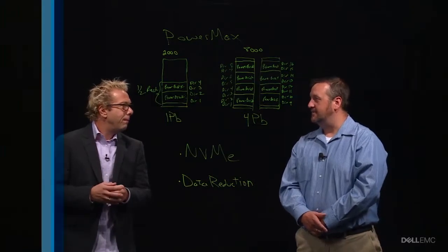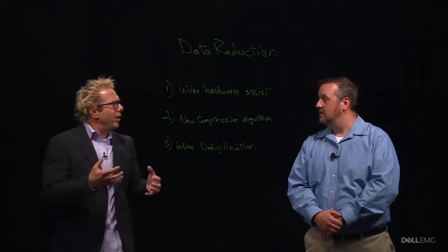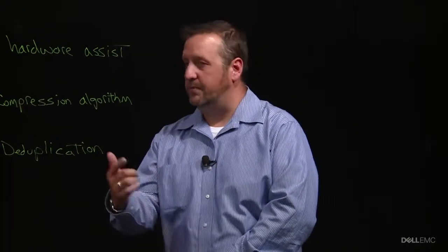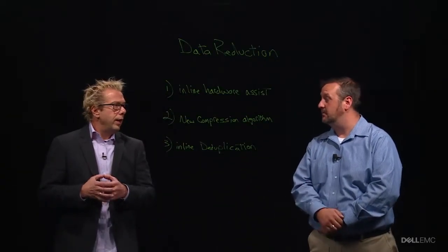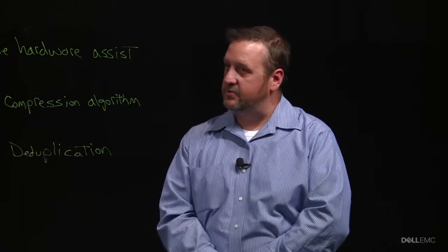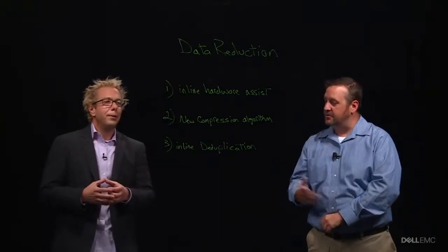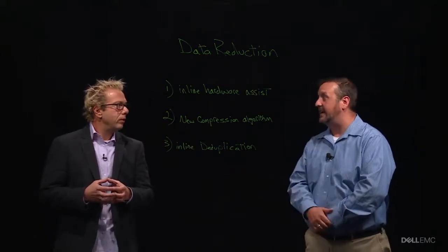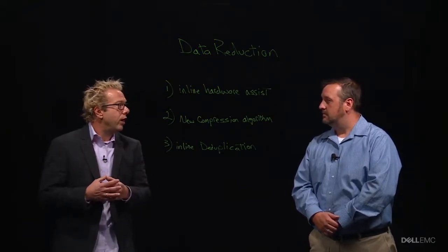Okay, Rob, so let's drill into the new data reduction capability. What's really new here? We have a new inline hardware assist module. That's the module that performs the compression and deduplication, and the cool thing is it does the dedupe and the compression at the same time. And that's done in hardware, right? Yes, it is a hardware module. That means it is truly inline, and it allows all of our other data features to be supported as well. What about performance? There's no impact to performance. For most applications, you're going to get a millisecond or even better in terms of response time. That's right.